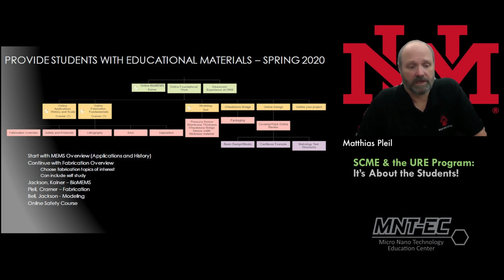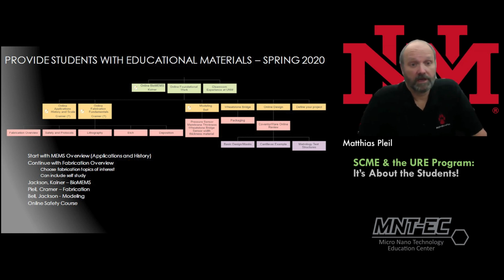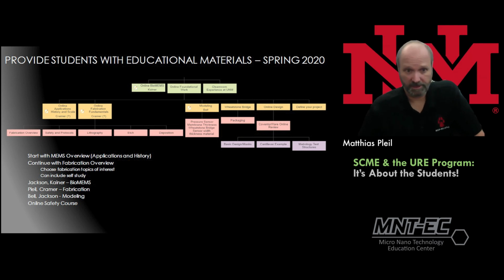Dr. Jackson and Andy Bell said that they would be open to mentoring students on modeling. So we do have access to some very sophisticated software called Coventorware. And so we can get students to access that software and be able to learn a little bit about modeling and designing in microsystems.